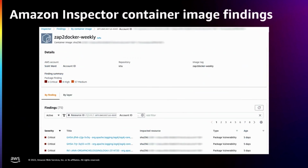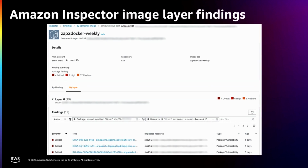But you can also go in and look at an individual container within Inspector to understand its vulnerabilities more. So we're going to give you details about that container, a summary of the various vulnerabilities identified, and you can filter through or look at every single one of those vulnerabilities and the details related to them. You could also choose the By Layer tab, where we'll actually break down each layer of the container image and tell you which vulnerabilities exist in each one of the layers.